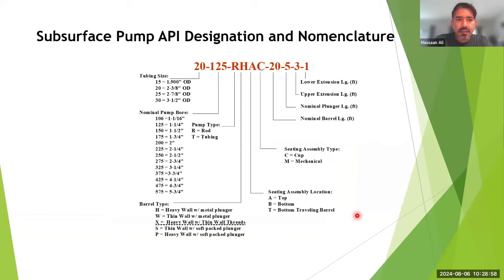The specification or the nomenclature of the API pump is usually determined by API. So whether you will buy it from manufacturer A or manufacturer B, the subsurface pump designation is very, very common. That means they will follow a certain nomenclature. In this nomenclature, first two digits are usually your tubing size. That means which tubing it will be deployed into. And then your nominal pump bore size, so your pump barrel size. And then what type of a pump is it? Is it an insert pump or if it is a tubing pump?